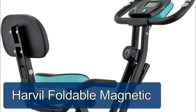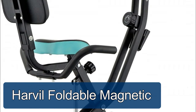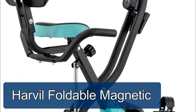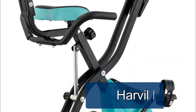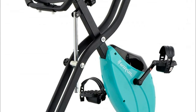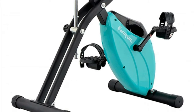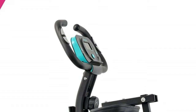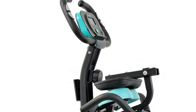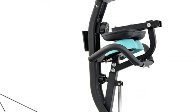Harvel Foldable Magnetic Exercise Bike. The new Harvel exercise bike displays the distance in miles, and has stronger straps to avoid foot slippage. It comes in aqua and peach colors. Dimensions: 26.4L x 20W x 46H inches. Weight: 44 pounds. Maximum user weight: 330 pounds. This bike can be folded for transport and storage.